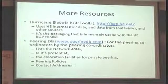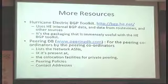The good thing about the Hurricane Electric BGP Toolkit is the packaging. You can get all that info elsewhere, but you need to spend a lot of time finding that info, right? I'll show the snapshot next, but in one page, they provide you the whole picture and multiple things with it. And that is really useful when you're trying to quickly gain information from a bunch of sources. Then there is PeeringDB, about which we'll talk tomorrow, but it's also a pretty essential tool for any network these days that does peering and interconnect.